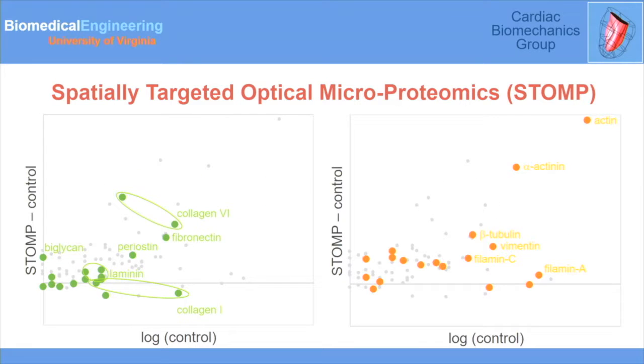All right, so then these are the results from the runs that we've done with the alpha smooth muscle actin. What I'm plotting here on the x-axis is the abundance, the number of reads we're getting in the positive control, so basically how much of this stuff is there in 6-week scar. And then what I'm plotting on the y-axis is the enrichment that we get with the STOMP sampling strategy, so the pericellular sampling, compared to what happens if you take the whole scar. The two big groups of proteins that immediately popped out here are the extracellular matrix and the cytoskeleton.